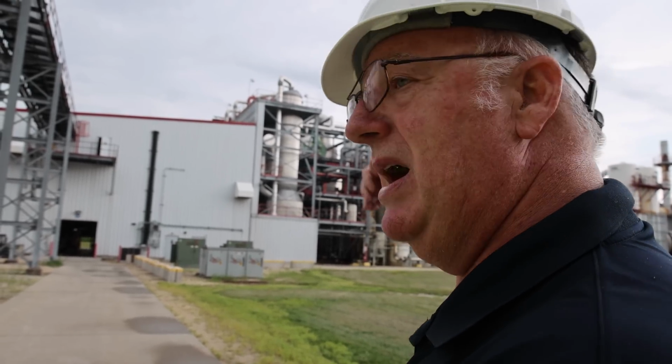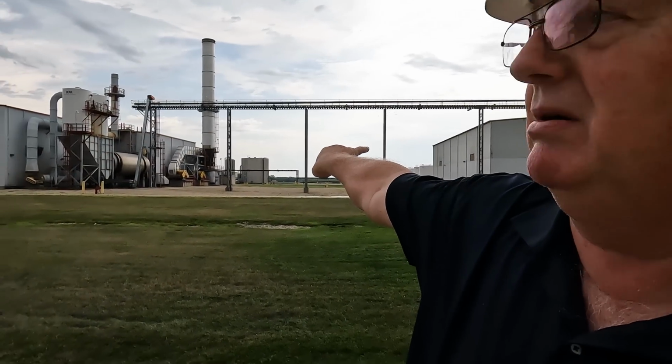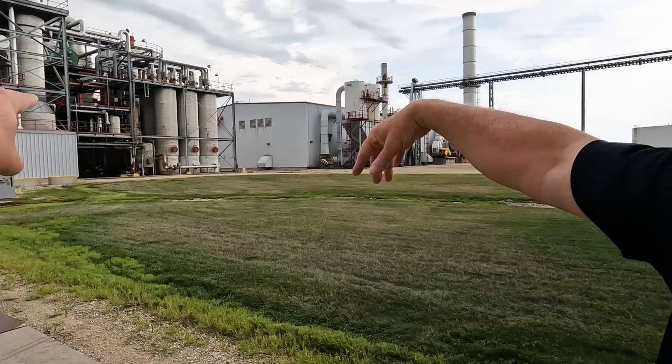And that goes back to the tank pump. So that's the final stop for the alcohol. That's the final step before it goes over to those big tanks over there. Yeah, you see the pipes coming out. That goes back. That's how it works.